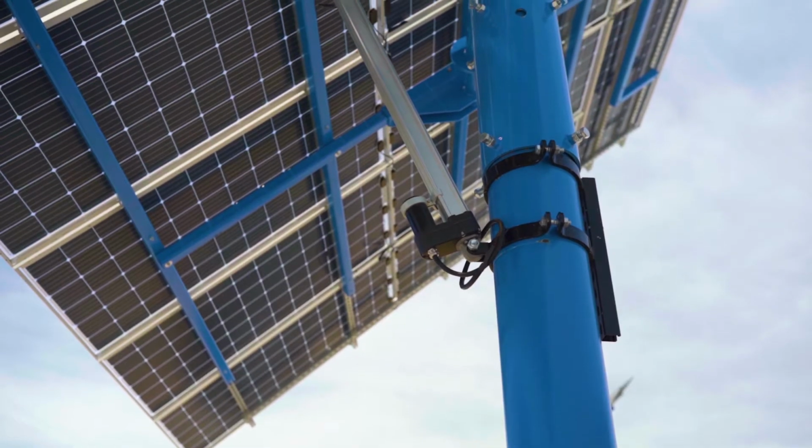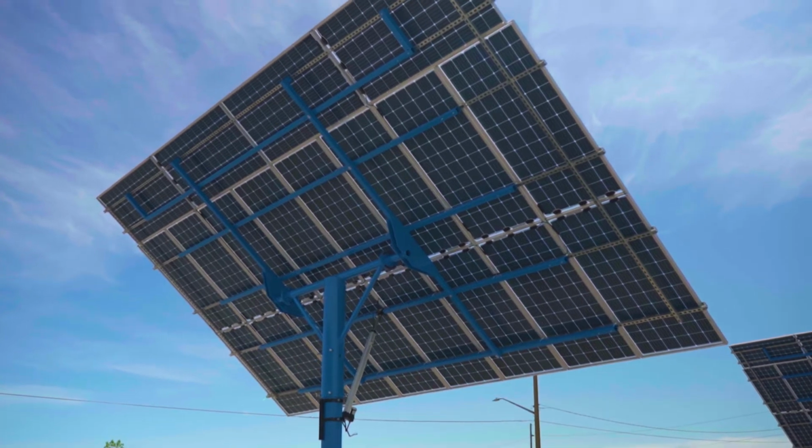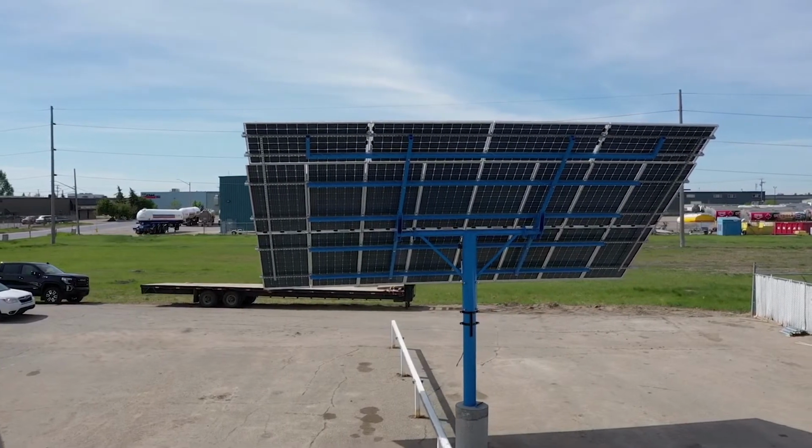The tilting mechanism of the P90 system allows many benefits, including shedding the snow in the winter and maximizing production throughout the year. The combination of our tilting mechanism and bifacial solar collectors can produce up to 60% more power.